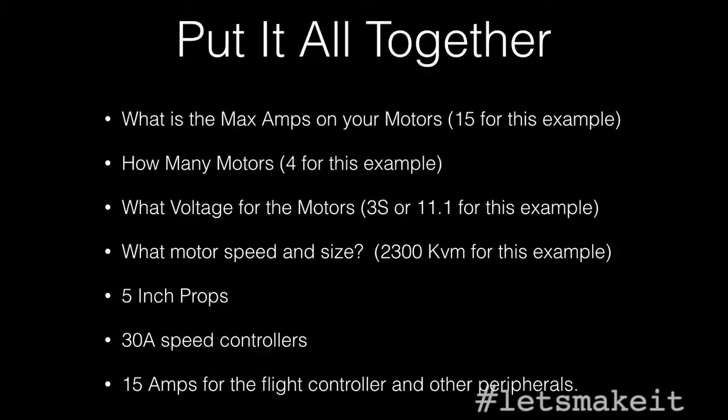If you're just doing a flight controller, it is nowhere close to 15 amps. But if you're doing GPS, flight controller, and telemetry back, plus a POV camera and transmitter, you're getting kind of close to 15 amps, which is kind of how I do most of my stuff. So 15 is a safe figure.